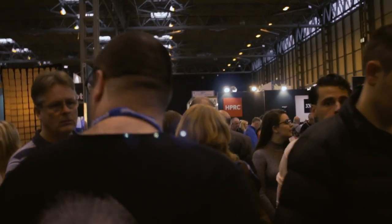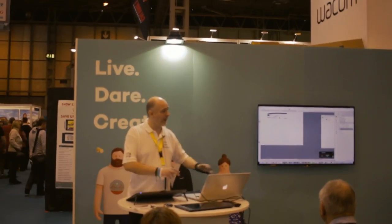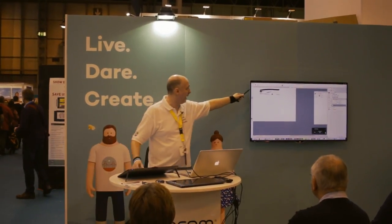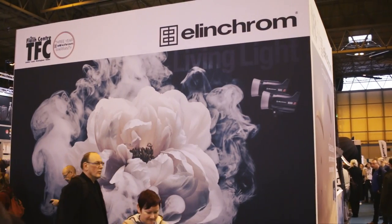But towards lunchtime it's starting to get very, very crowded. I thought going on a Monday it might be better, but there were some more live demonstrations going on. This was using the Wacom tablets in Photoshop.